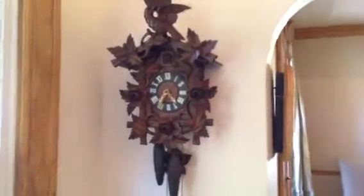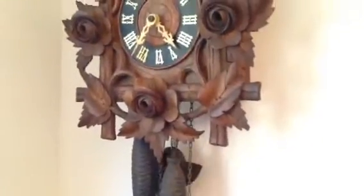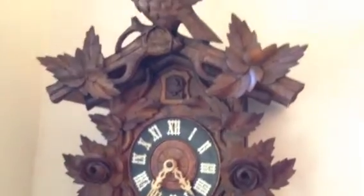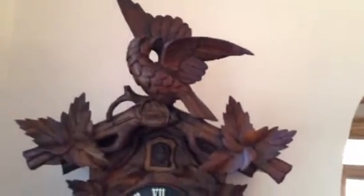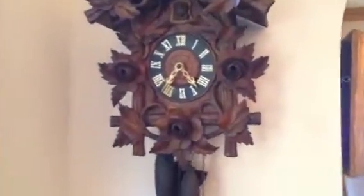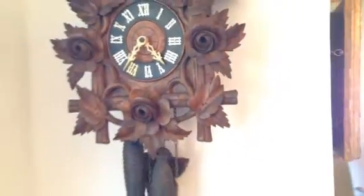Okay, here we have a really nice Black Forest Cuckoo clock. This clock has an unusual rose motif, which is really nice. The clock's a good size. It's a 2-foot clock, so we're 24 inches from the top of the pediment down to the bottom leaves. That measurement does not include the weights or the pendulum, obviously.